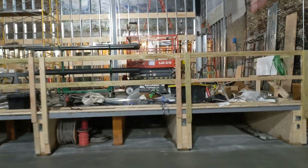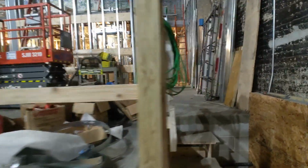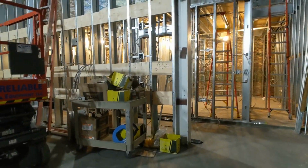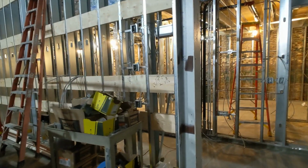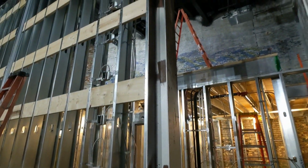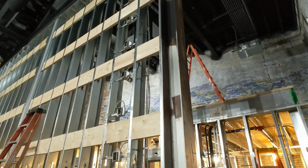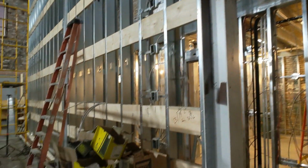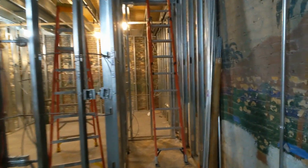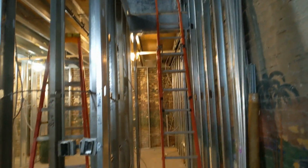The back wall, where those 2x10s are horizontal, we will be feeding a high-def LED video wall. So there are 9 electrical circuits to power that up. They go all the way up to the top there. 3, 4, 5, 6, 7, 8, 9. Yep. All right. And then backstage, this area here where this short ladder is would take you up to the storage area. And maybe we'll go up there.